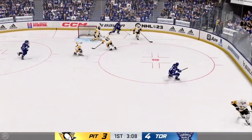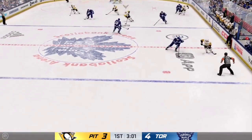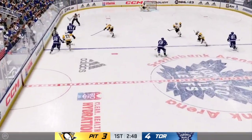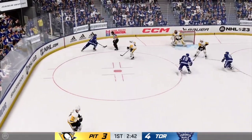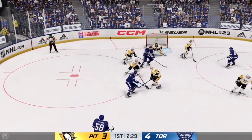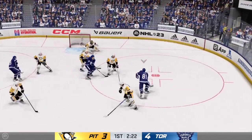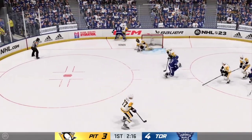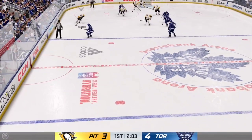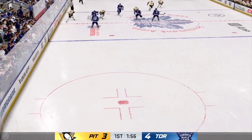The Penguins gain control of the puck against the wall. Poked away in the neutral zone by Hall. The Leafs played along the boards. Puck picked up by Tage. And now it's grabbed by Kessel. And the save. Smith's got a hold of the puck behind the net. Carter's picking up steam.